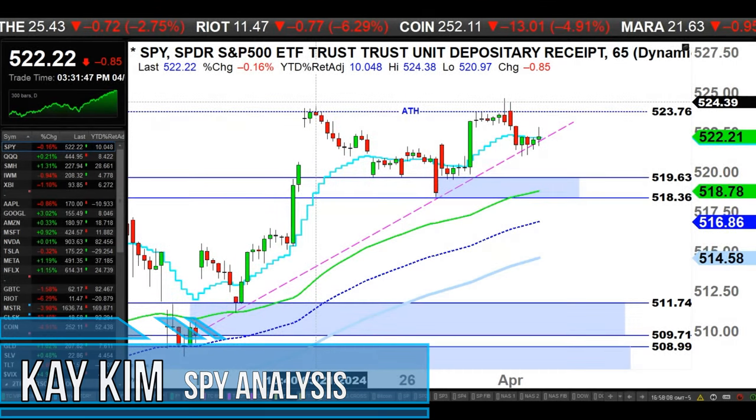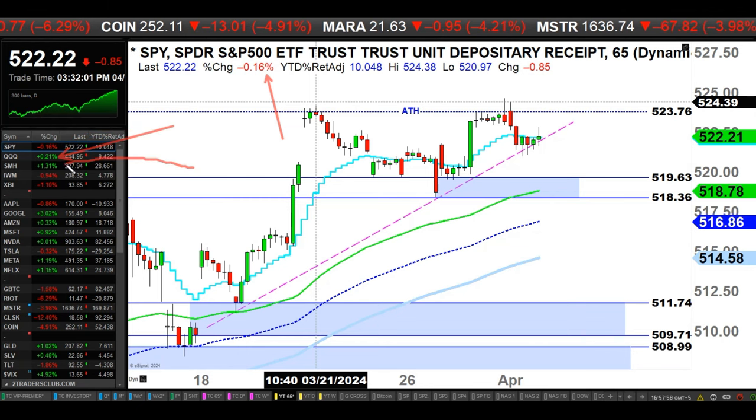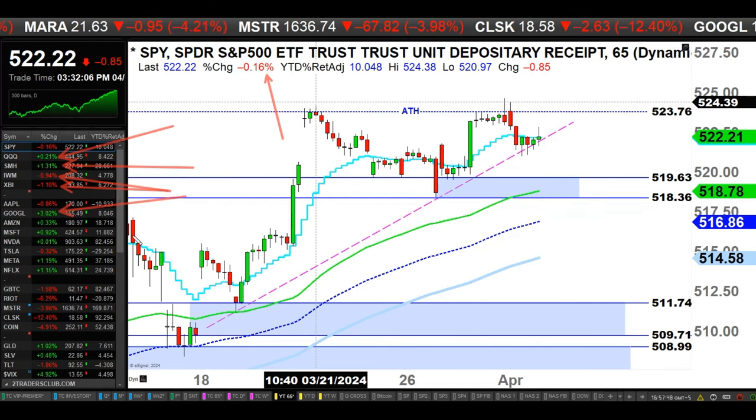All right, let's get right into it here. Market is down about 0.16% on the S&P. Looks like Nasdaq is up slightly today, 0.2%. Semiconductors up 1.3%. Small caps got hit today, along with the biotech there. Google's up 3% today. Looks like leading the market here.